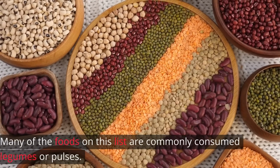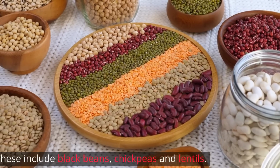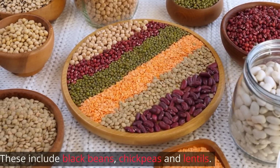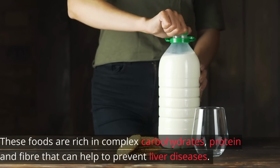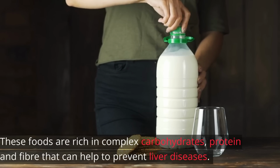Many of the foods on this list are commonly consumed legumes or pulses. These include black beans, chickpeas, and lentils. These foods are rich in complex carbohydrates, protein, and fiber that can help to prevent liver diseases.